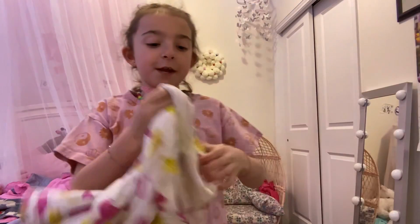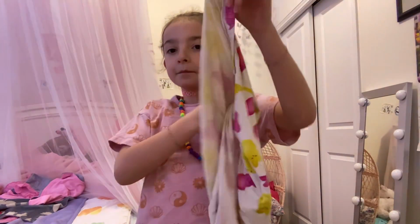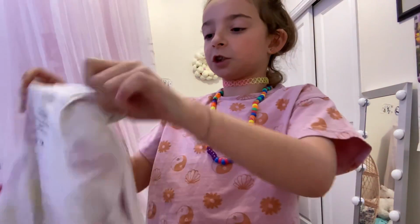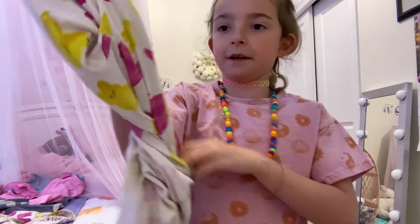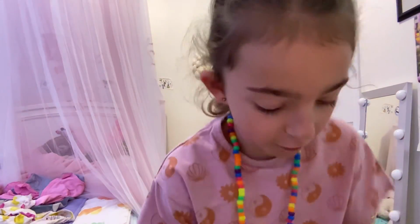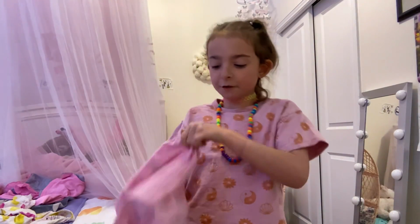We have cute Peeps. They're Easter themed. There's little Peeps. Let me get the shirt. This is what the shirt looks like. It's literally the same thing. And all of that. We have, this is also another Easter one.